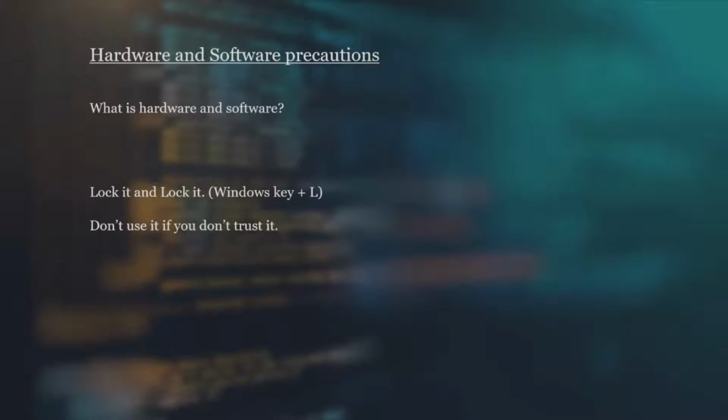For our systems, we do require you to have both a passcode for your phone as well as a password for your system. It's important because if you left that device out and it wasn't locked, or you locked it and it didn't require a password, then someone else that you don't trust could have access to it. And that goes into don't use it if you don't trust it.